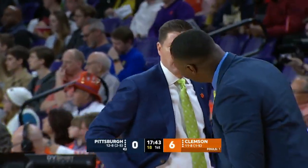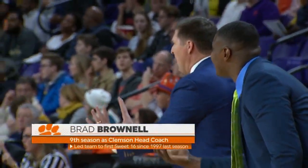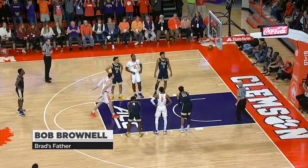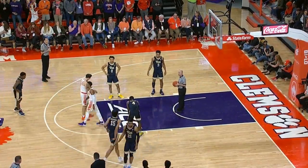Brad Brownell in his 9th season at Clemson, 17th overall as a head coach. He is number 3 all-time in wins at Clemson, recently passing Oliver Purnell, and he's 17 wins shy of one of the coaching legends in this part of the country, Cliff Ellis. And the Brownell family is in attendance. Bob on the left, Brad's dad, and a longtime high school coach up in the Evansville, Indiana area.